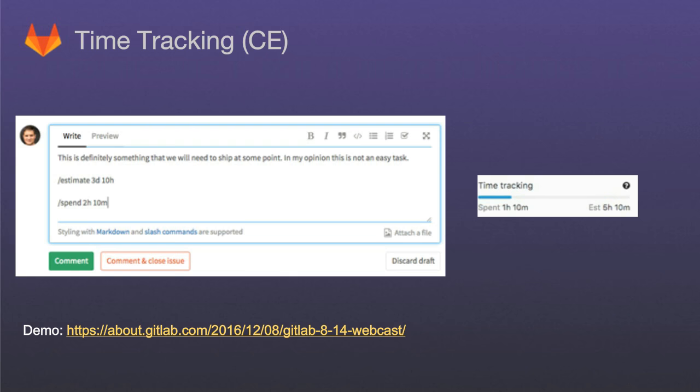Since the introduction of time tracking, the usage of this feature on GitLab.com has been massive. Moreover, we've received a lot of feedback about the fact that time tracking could be used by companies of all sizes and not only for companies with more than 100 employees. For this reason, we've decided to bring time tracking back to CE, the Community Edition, so it is now available for everyone. And by the way, if you want to see how time tracking works, you can rewatch the webcast for 8.14 where we demo it at length.